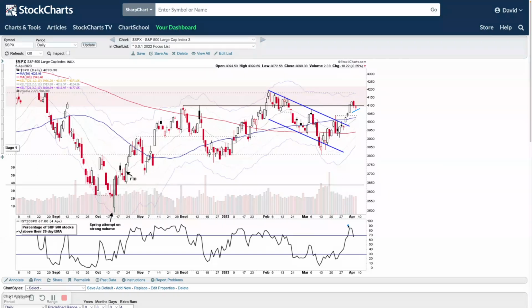You can see the percentage of stocks has pulled back a little bit here. We've come underneath the key 70% level from the upper zone. So we're back down to only 67% of stocks above their 20-day EMA, and so short-term moving averages.